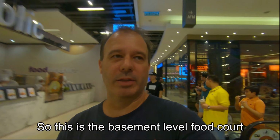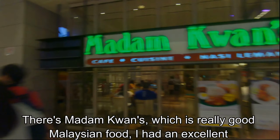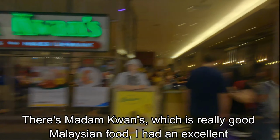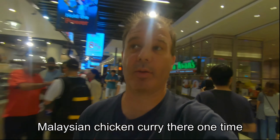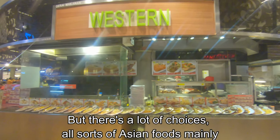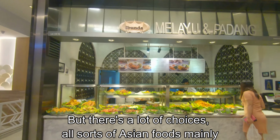So this is the basement level food court. There's Madam Kwan's, which is really good Malaysian food. I had an excellent Malaysian chicken curry there one time. But there's a lot of choices, all sorts of Asian foods mainly.